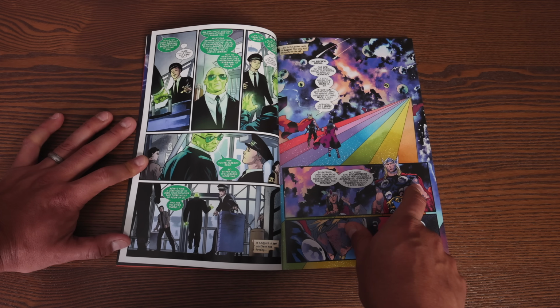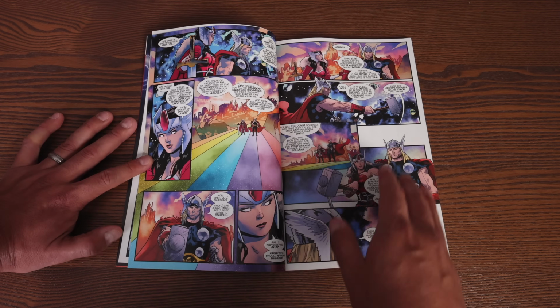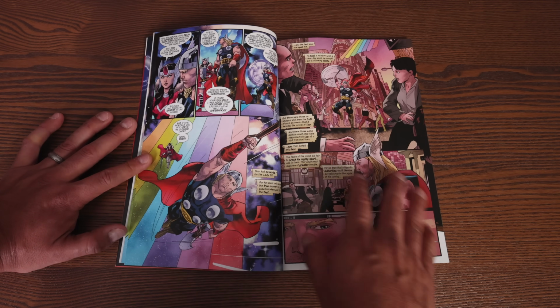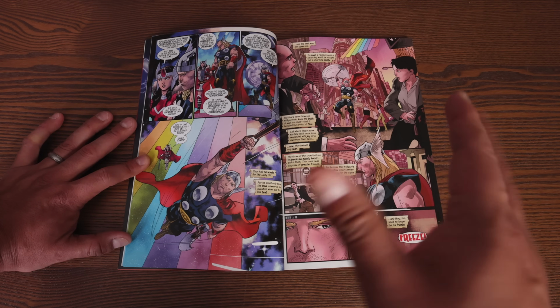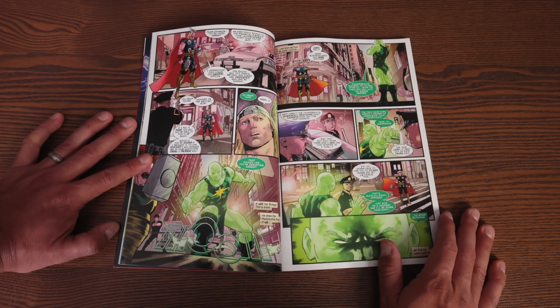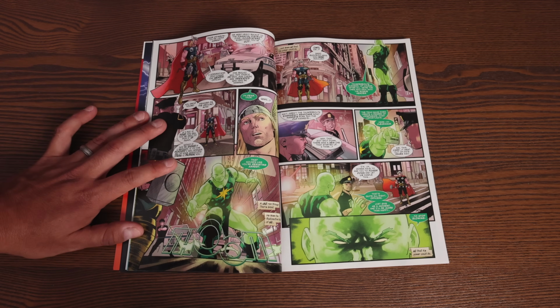We go back to Asgard, where now it is Sif that's in charge of the Bifrost, and that's been established for a while now. So if you haven't read Thor, you might be thinking, wait, what the heck is going on? Some things are changing. Some things have changed, but that's okay. It's comics. Eventually somebody, maybe 10, 20, 30 years down the road, will be like, you know what? I kind of miss Heimdall, so let's bring that character back.